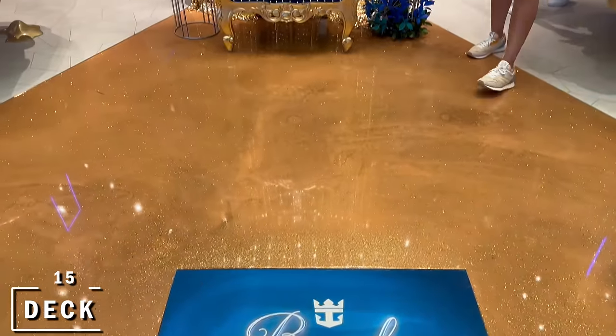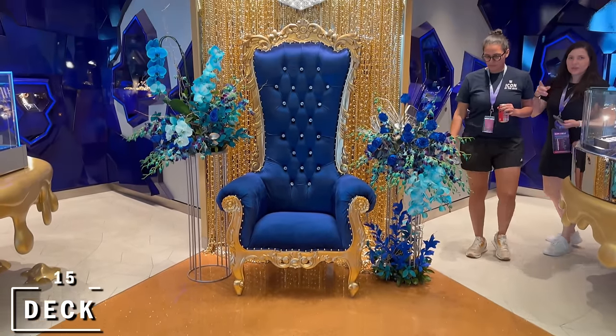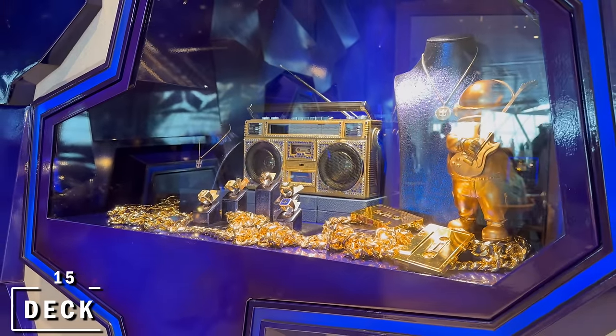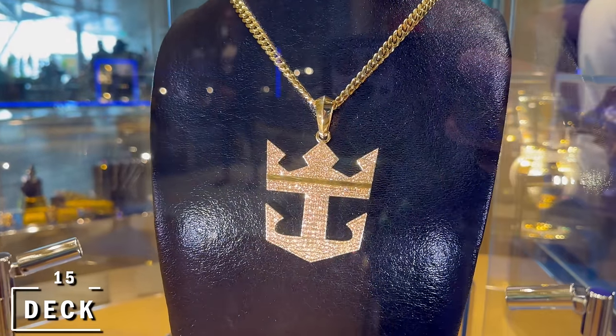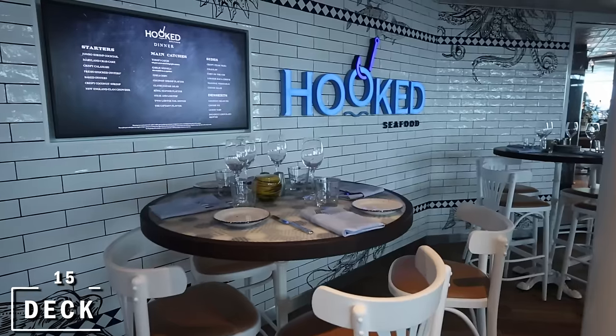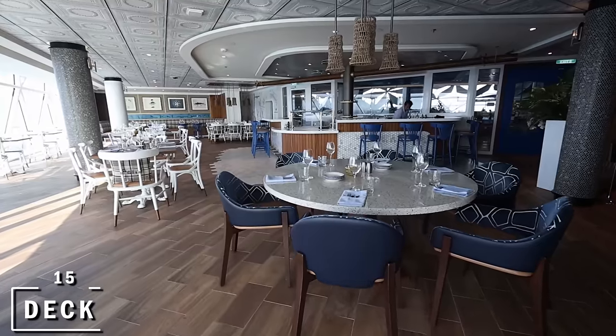Do you love Royal Caribbean and want something fancy? Be sure and check out Bling. This is a unique shop on the ship. Like, everything is super fancy up in here. You've got gold pendants and all this literally bling jewelry that you can only find here. Very fitting for the Aquadome, the seafood restaurant called Hooked is also located here.